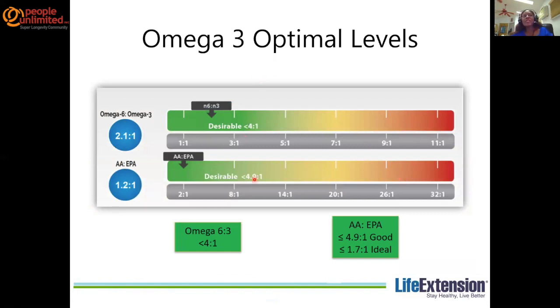And this is just another example of a report here. You can see you can measure omega-6 to omega-3 fats. This person is a 2.1-to-1. Who in this room thinks that their omega-6 to 3 is this good? Yes. If you're not sure, that means that you need to test. And this is looking at arachidonic acid to EPA, another ratio for your omega-3s. And these are just some of the strategies that you should consider.